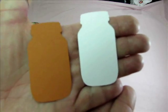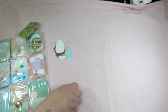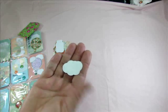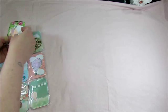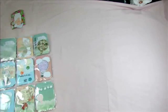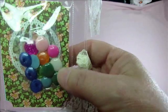And here's some pretty mason jars. I don't have any of those. Thank you so much. And then here's another cloud. Oh, that is so cute. Thank you so much for sharing those die cuts. I'll put those in a minute. Oh, let's see. All right, so that one in there, that one in there. Okay, and look at, she made me some of those dots.